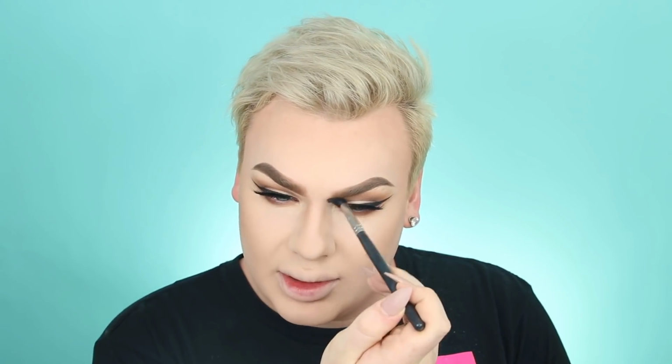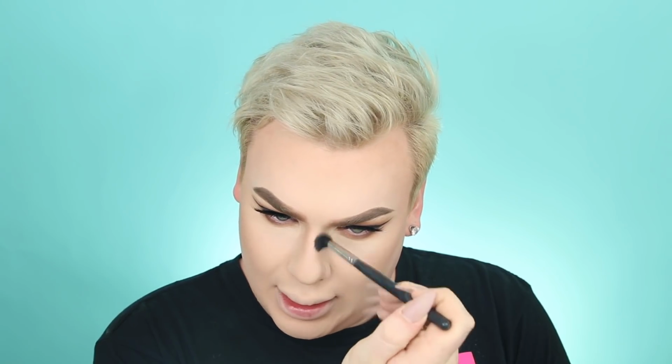Cannot forget the forehead. Just going to slightly bring this up around and kind of dab it into my hairline. Under the bottom lip, and I'm just going to slightly contour my nose with the contour powder. Bring it up into the brow bone. Up there. Brow bone, is that what it's called? I don't know. Who cares?